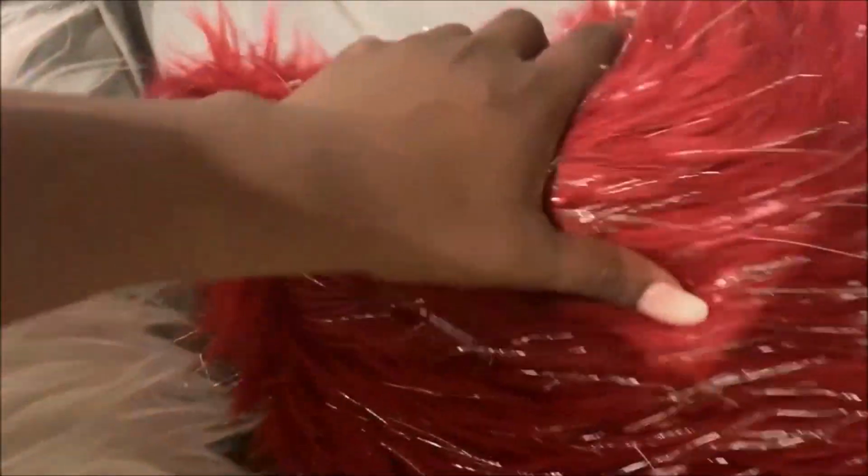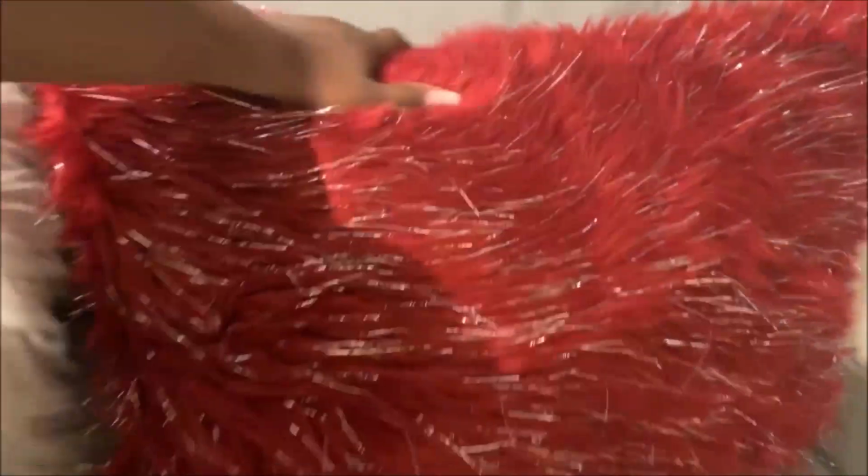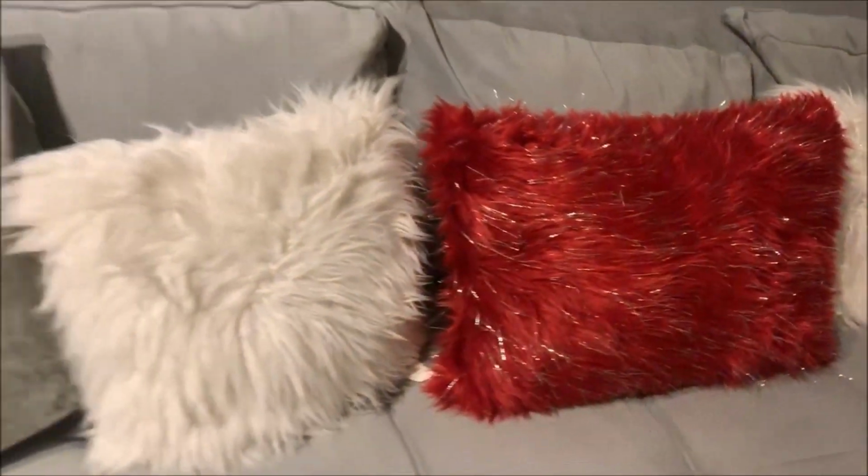So I just wanted to give you guys a closer look at this pillow that I was talking about. It's so comfy, and it's red with a little bit of silver in it. So it's perfect.